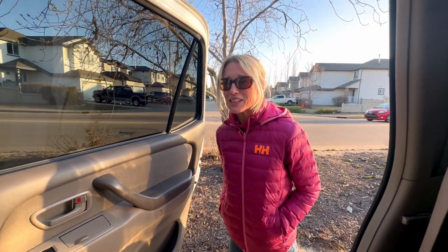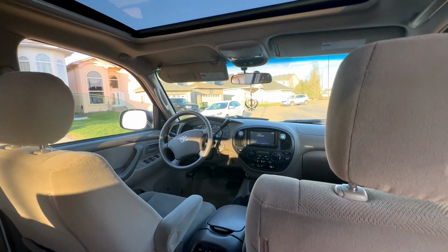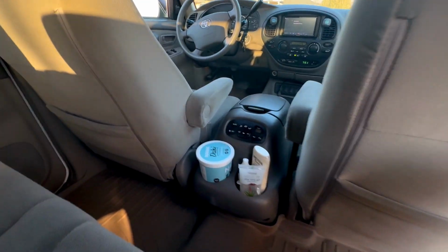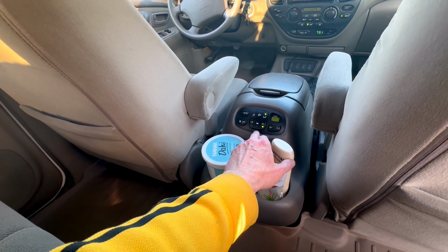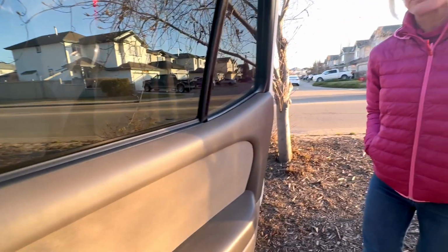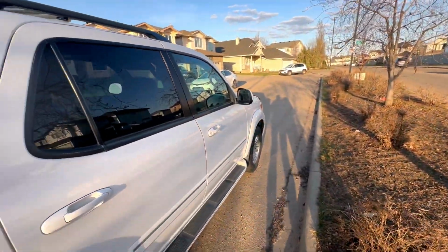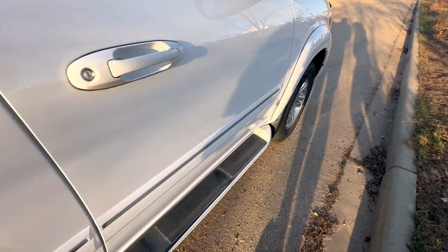Better than the FJ? Oh yeah, I would so buy this. This may be the nicest 2005 outside of our SC430 that I've ever seen. Okay, we have to know, do they have heated seats in the back? Maybe not heated seats, but you can do your own temperature in the back. All right, that's a great walk around, and that's an amazing car. Look at that, there's no rust anywhere. I love the running boards.